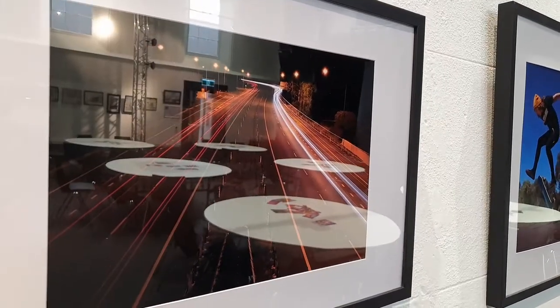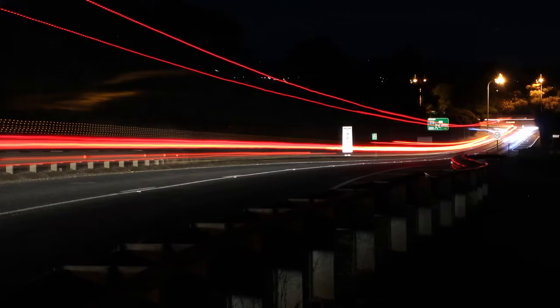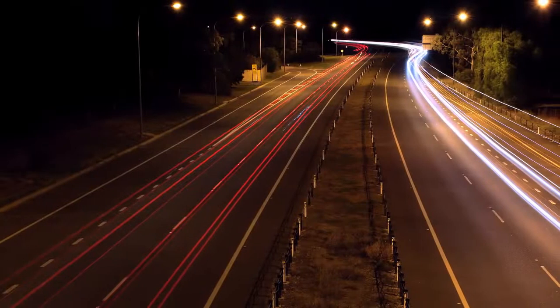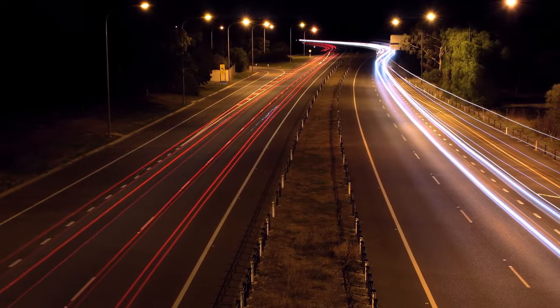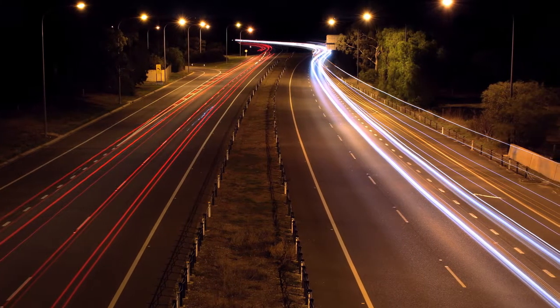This was almost a throwaway picture. I do like it, but I do wish that there was more light trails on it. It's a nice long exposure of the Willaston Bridge, probably maybe about 20 or 30 odd seconds. Freezing cold night, just sat there with my camera taking pictures. Again, I wish there was more light trails on it.